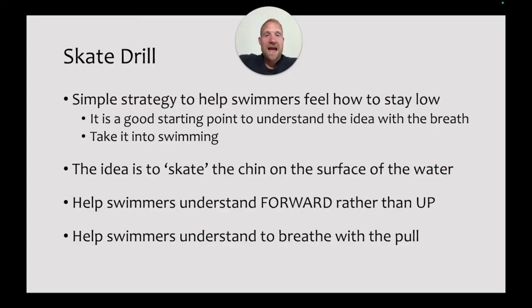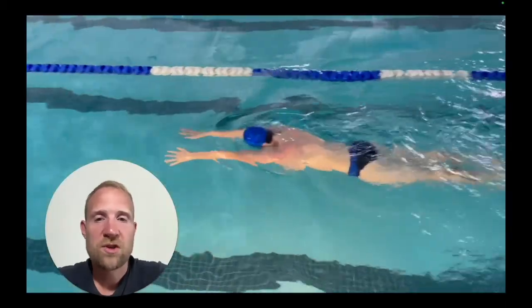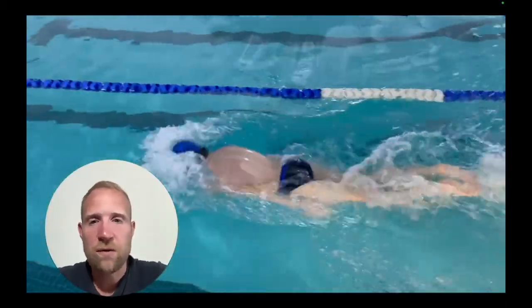They also have to breathe when they pull, because if they don't, it's not going to really work at all. So as soon as they initiate the pull, they initiate the breath, and so swimmers can work on the timing of it as well, learning how to stay low and execute the breath in the timing with a pull. So here's the idea. Again, trying to breathe really low with the chin on the surface of the water and trying to hold that position.